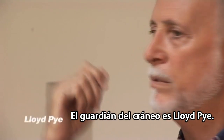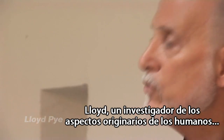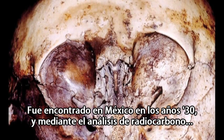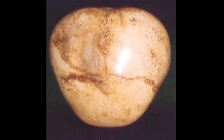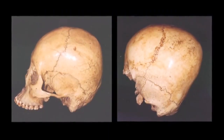The skull's caretaker is Lloyd Pye. Lloyd, a researcher in aspects of human origins, named it the Starchild. It was found in Mexico in the 1930s, and through carbon dating we know that the skull is over 900 years old. It has over 24 major physiological differences to that of a human.